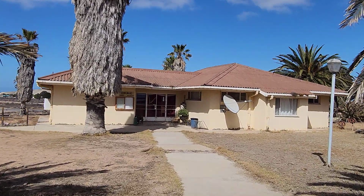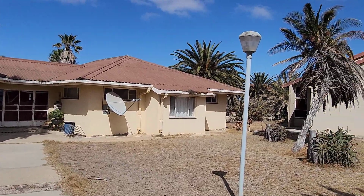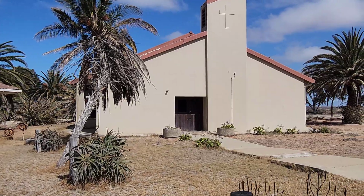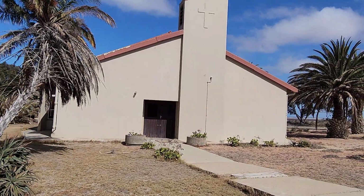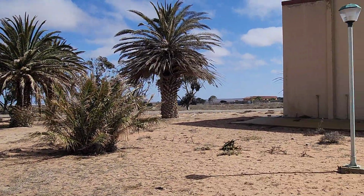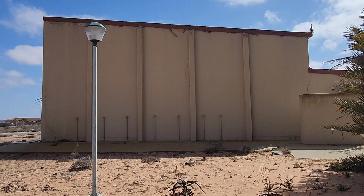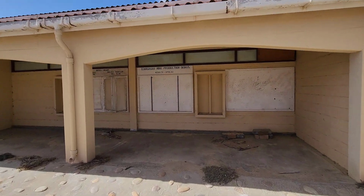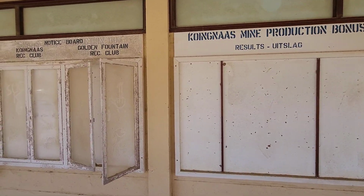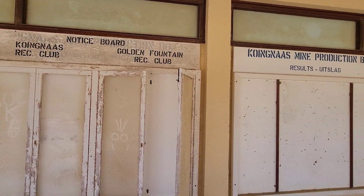Now this is the library. And right next to the library is the church. And then a squash court. So the Koingnaas mine production bonuses, so the listed people up here. Koingnaas Recreation Club notice board. Interesting.